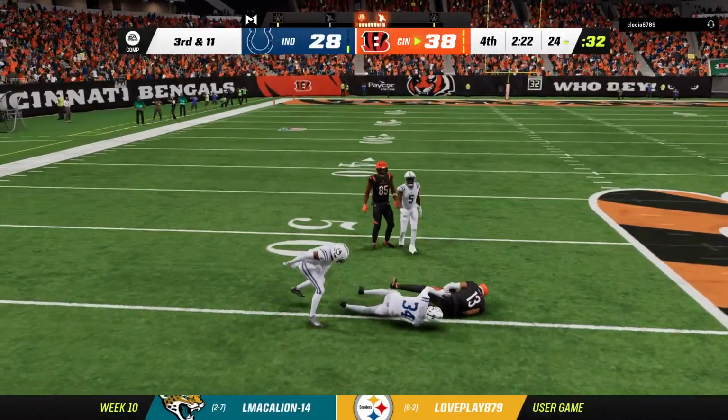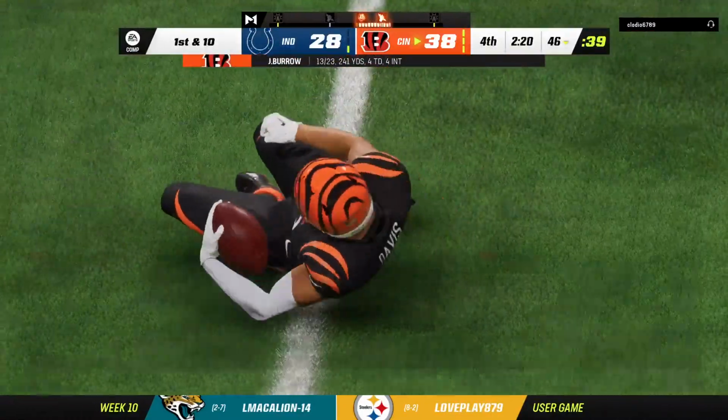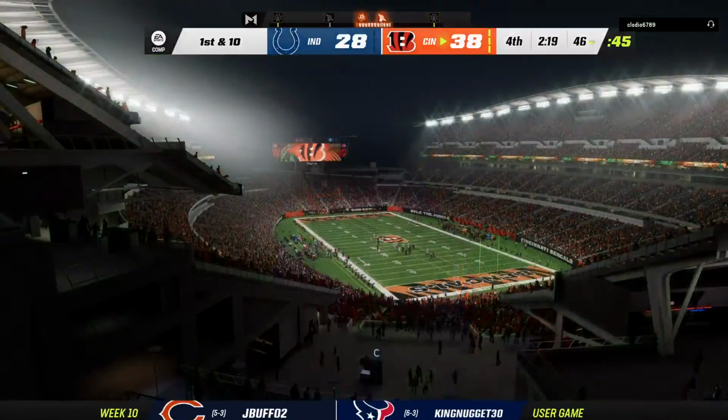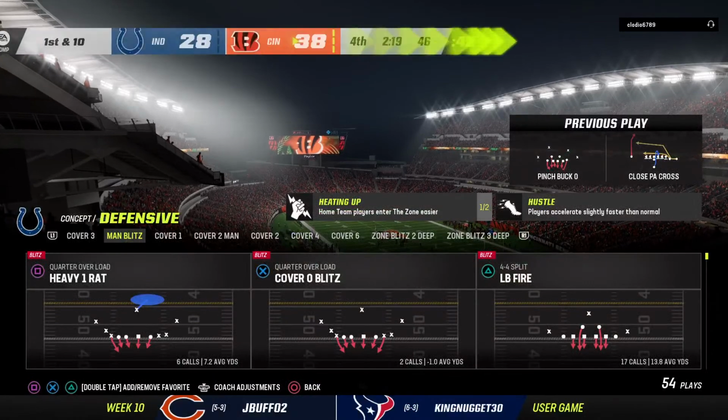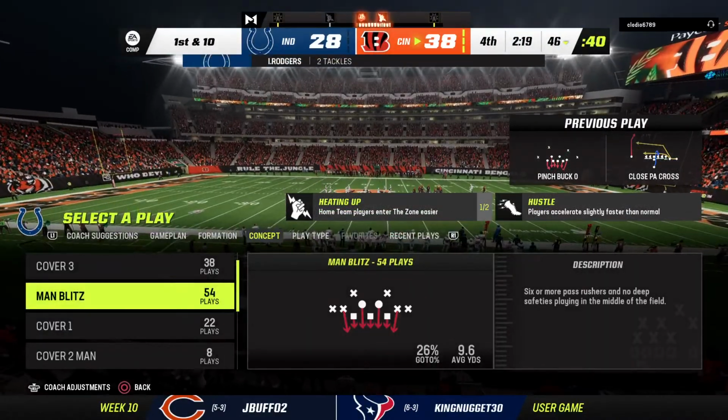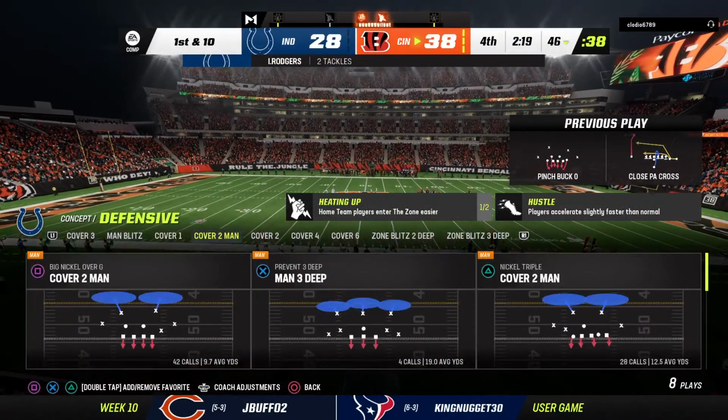And bringing it in, it's Davis. And they work this well upfield across the 45. And now here comes the 3rd of their timeouts defensively. So they'll be left with only the 2-minute warning to stop it from here on out.